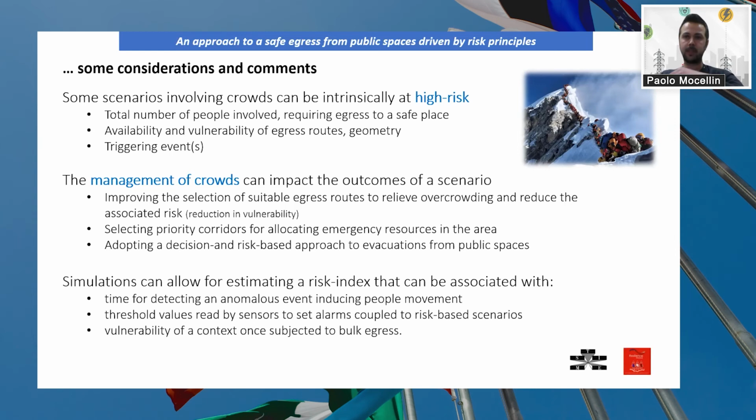Threshold values can be simulated and identified according to criteria that law enforcement bodies want to achieve, also in light of the vulnerability of a specific context considered.